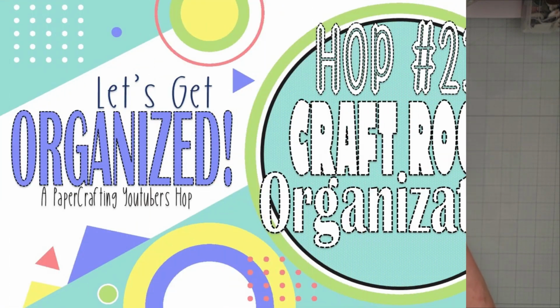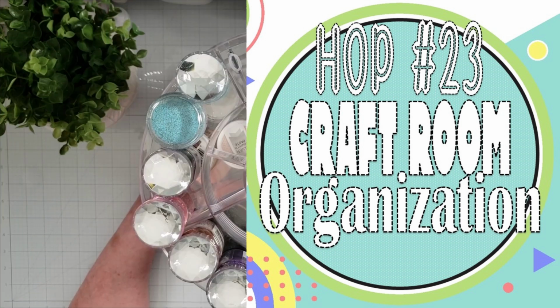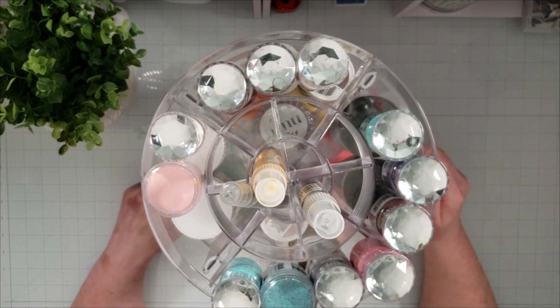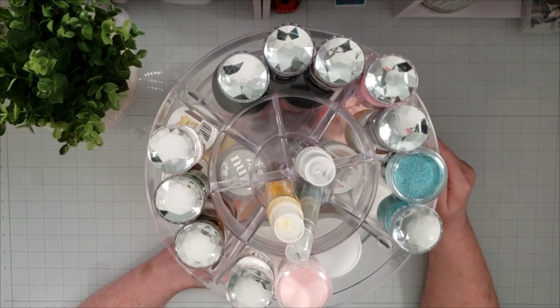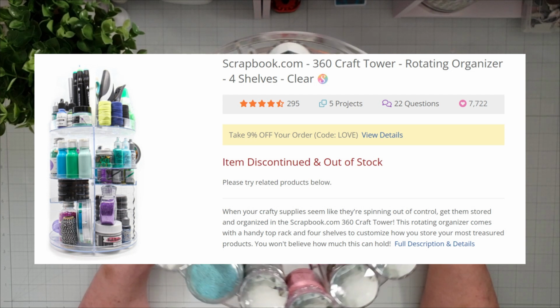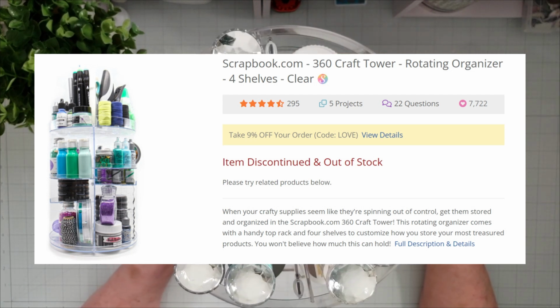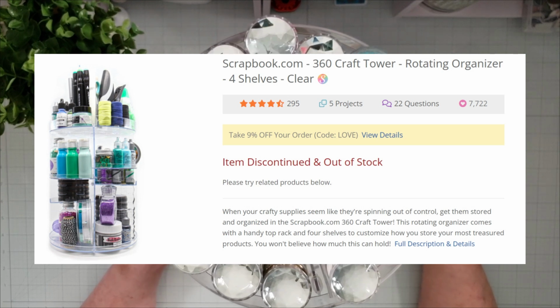It was hop number 23 of the Let's Get Organized YouTube hop for paper crafters, and that's where I shared rotating storage like this 360-degree rotating craft tower from scrapbook.com. Unfortunately, this product is discontinued by scrapbook.com. I was surprised to learn that actually. I thought they were still selling this, but it is no longer available.